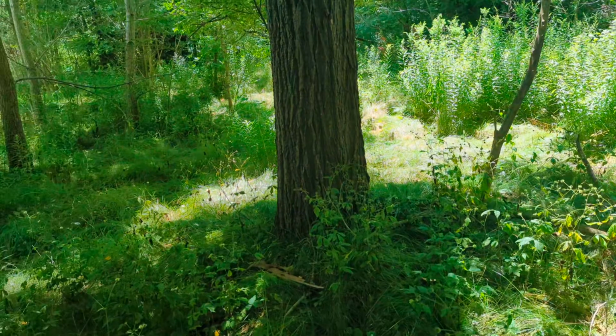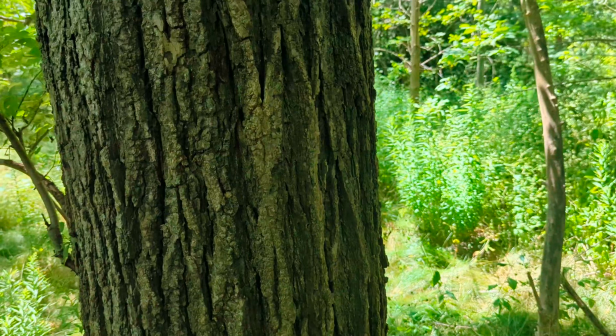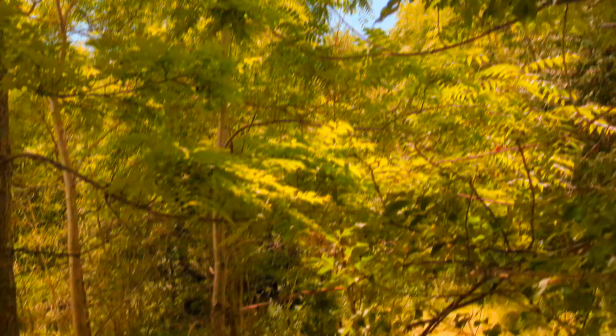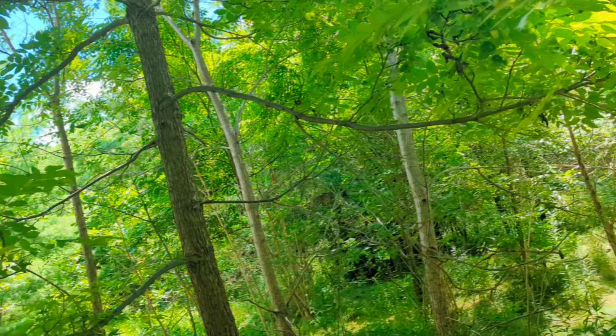It's very easy to identify a black walnut tree. The bark always looks like this. Oops, almost dropped my phone. Really nice, unique bark, and the leaves. Okay, we'll go a little bit deeper, see if we can actually find one that is fruiting.